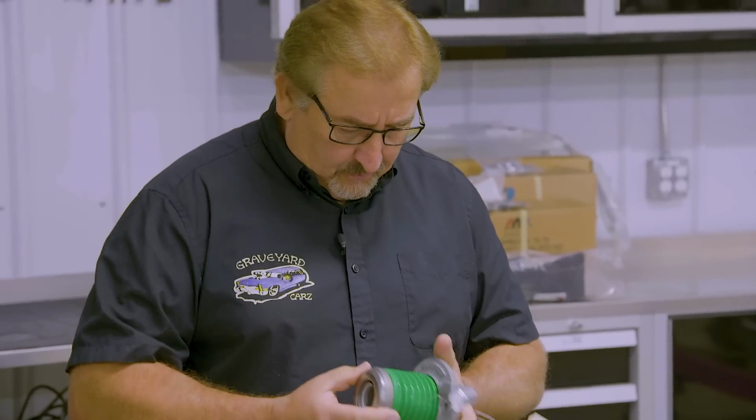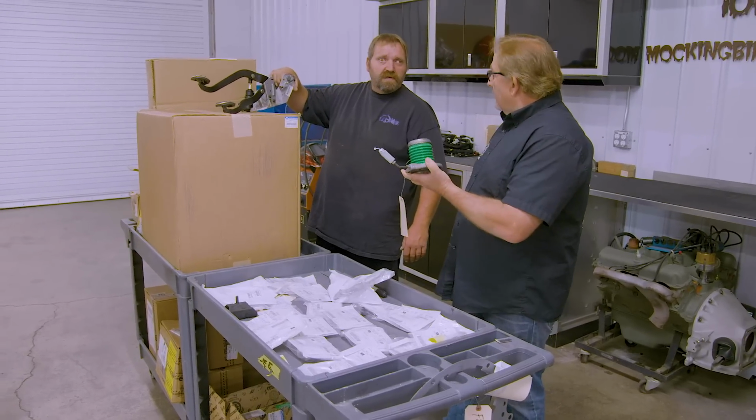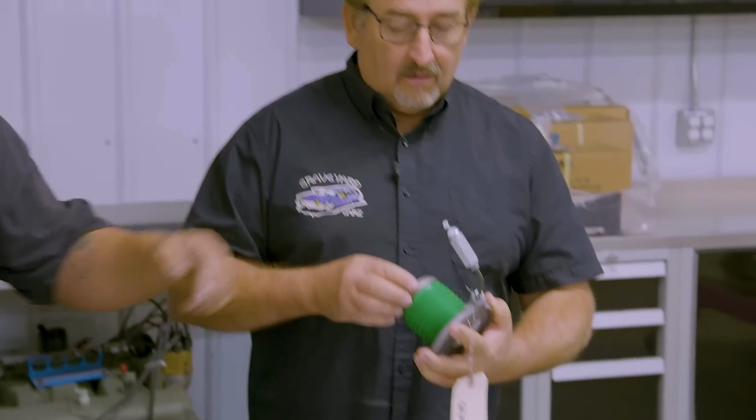You know what I think? As crazy as it sounds, I think that's a throwout bearing. It is. Well, that's a slave cylinder and bearing. That's a slave cylinder? Yeah, when you step on the clutch. Gosh.